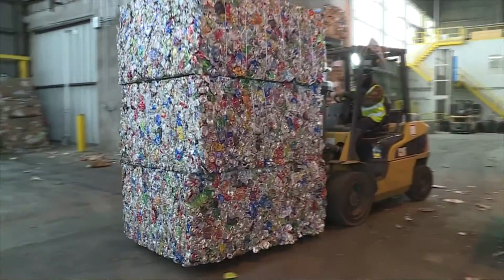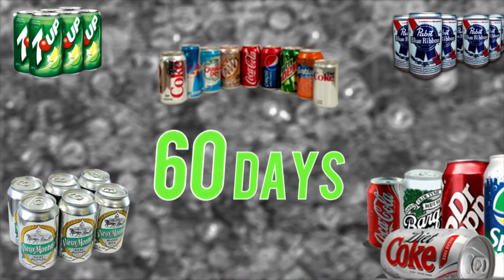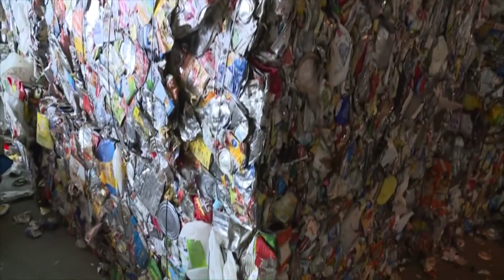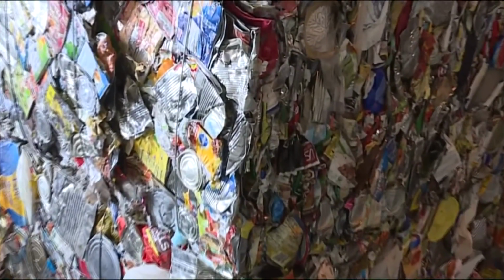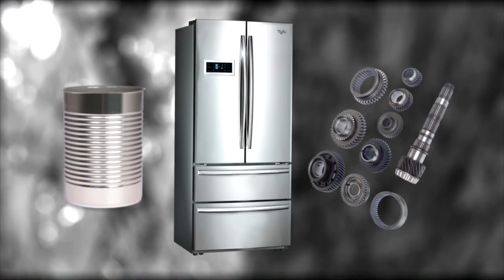These sheets of aluminum can then be made into new cans that will be filled and put back on store shelves in as little as 60 days. Steel cans go to U.S. steel mills and are melted down. They can be made into anything steel, like new cans, refrigerators, or even car parts.